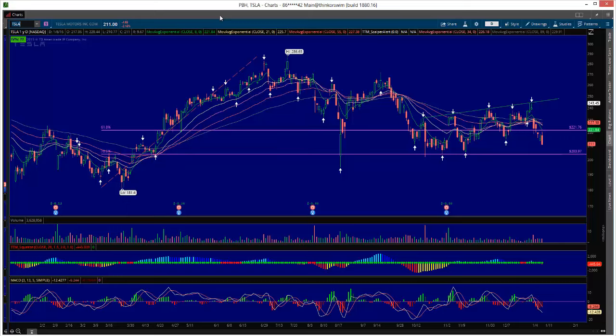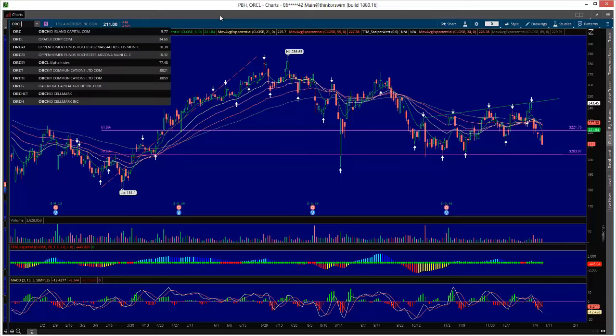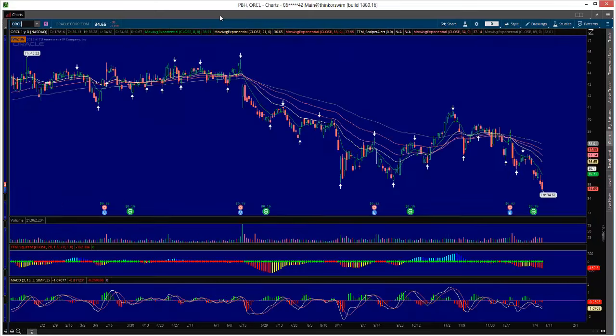Next one. Looks like a dog to me. Oracle. She's beat down. This used to be one of my favorite stocks, but as you can see, going all the way back to June, it's just been straight downhill. Got a good bounce mid to late October. But the thing about Oracle right now, watch this. See that line? Oracle busted its support.